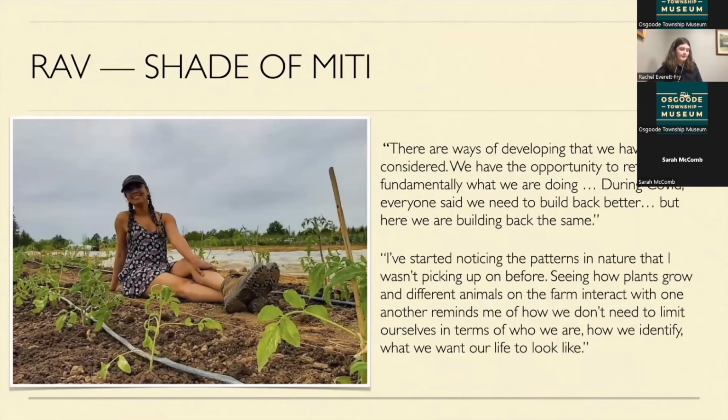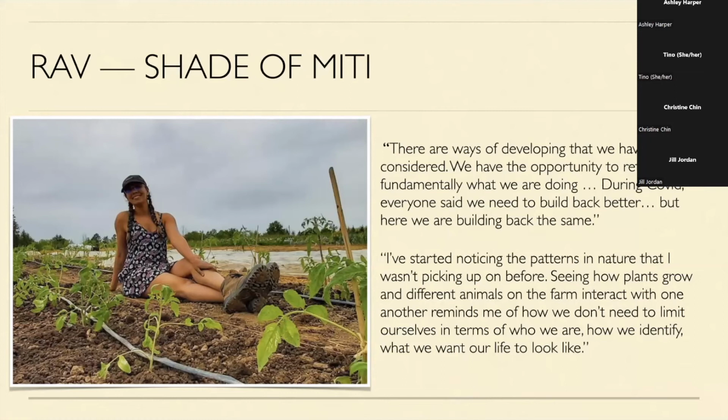Rav is an urban farmer who runs Shade of Meaty, a food and climate justice organization. Shade of Meaty translates to shade of soil, Meaty being the word for soil in Punjabi. Rav, a first-generation settler in Mississauga, wanted to pay respect to her family's long history of farming in the Punjab state of India. Meaty, then, is an acknowledgement of this history, and also, quote, "a daily reminder that soil plays such an important role in our lives, and that as a farmer and a business owner, one of the central things I need to think about is soil as land."